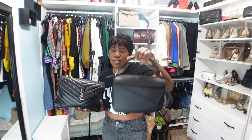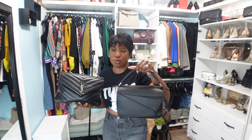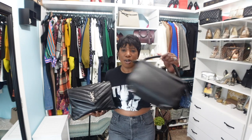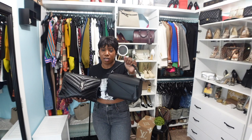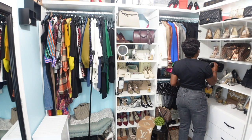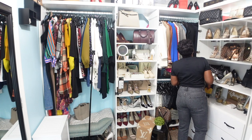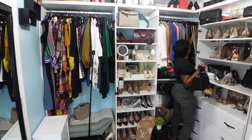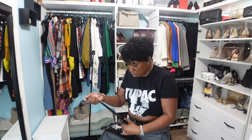For one, it has the top handle, so if I wanted to carry it top handle, I can do that. I can't do that with the YSL bag. I can only carry this on the shoulder or crossbody. So I think I'm going to go with this one because I can do it crossbody or I can do it handheld. And it's a little bit smaller, but it still carries a lot. So we're going to go with this one, and I need to find the strap to it. Okay, so I have the strap, so I'm just going to attach these.